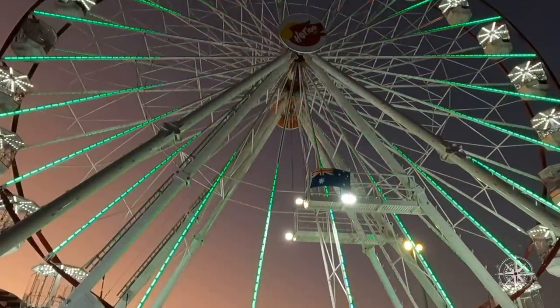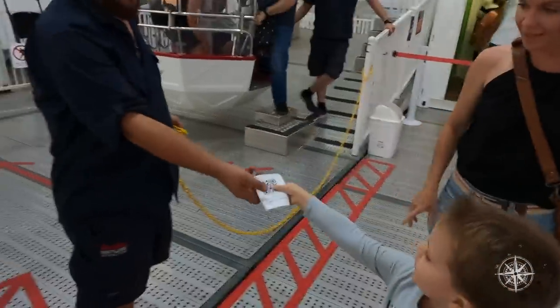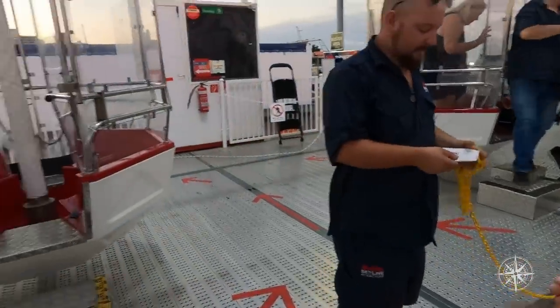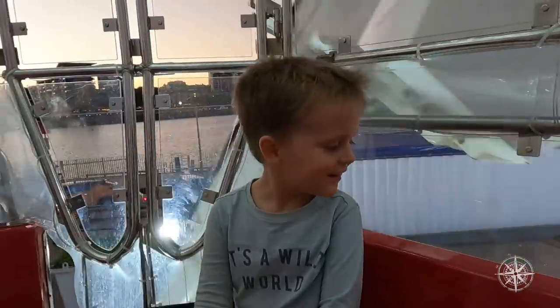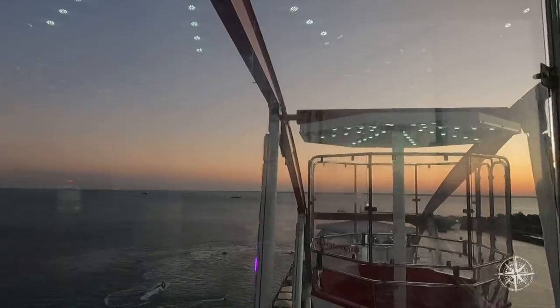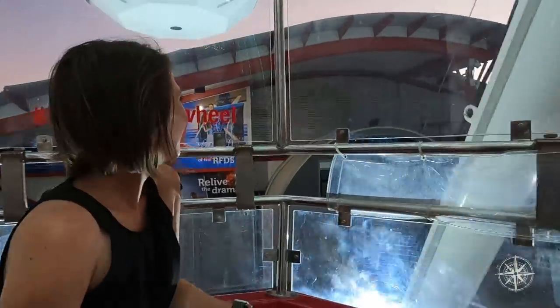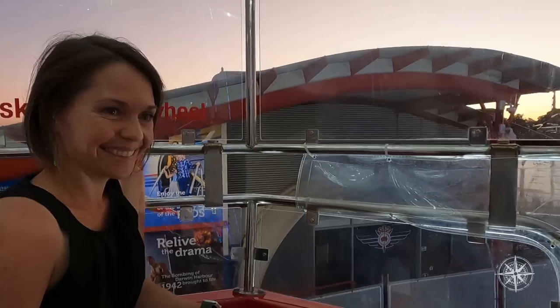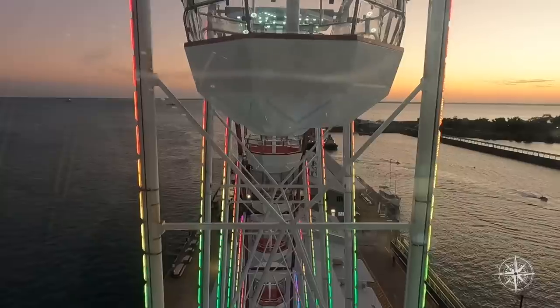But right in front of that is something that we did get to enjoy last night as a family. And that was the Ferris wheel, the Skyline Ferris wheel. In fact, it is the largest portable Ferris wheel in Australia. And for a fairly inexpensive ticket price, it is so much fun to do. It runs all throughout the day as well. So you can pick your times and whether you want to capture that beautiful sunset or ride it at nighttime when the 9,000 lights come on. It's pretty awesome to see.